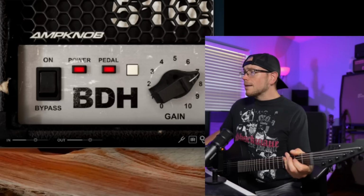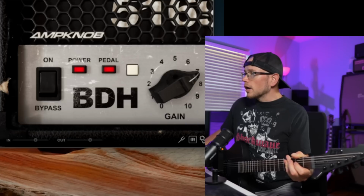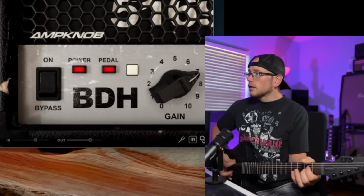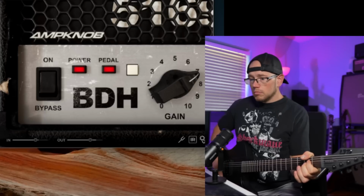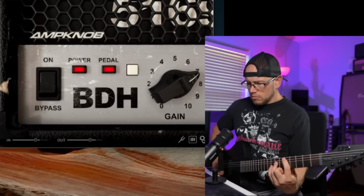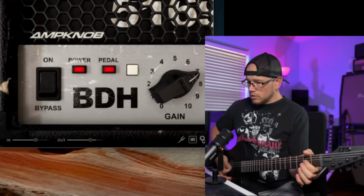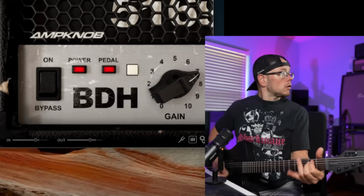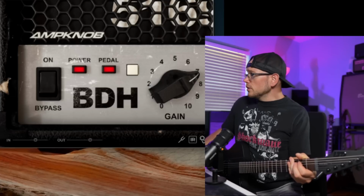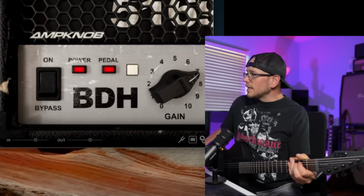All right, so far I'm digging that one the most. Again, a little bit brighter than your typical impulse response. Let's check out the 2V30 blend. Interesting, okay. All right, that one actually sounds really good. That one is fairly well balanced, still a little bit more high end than a typical.